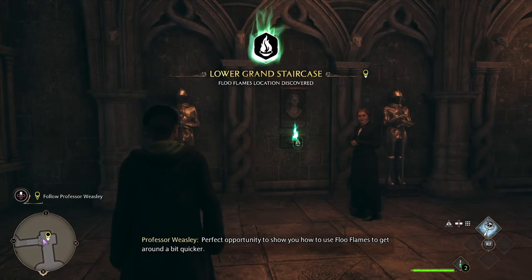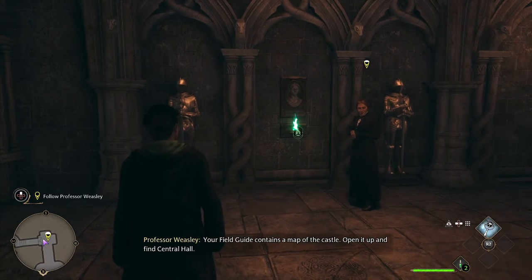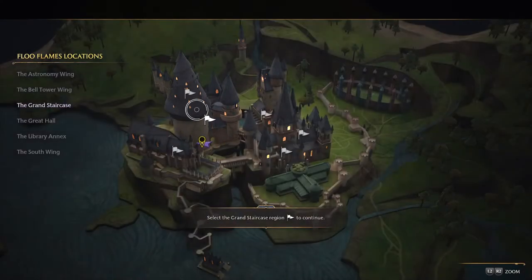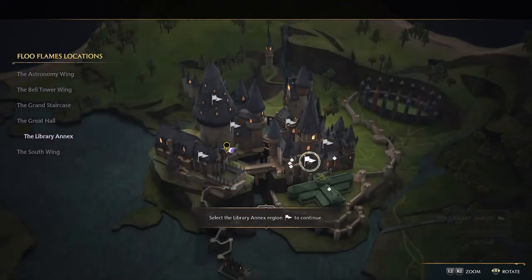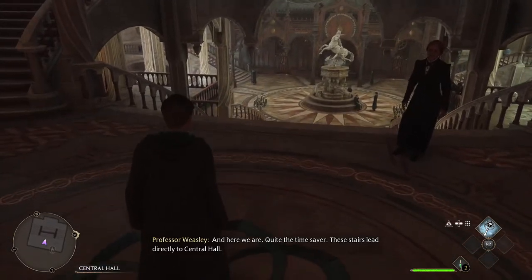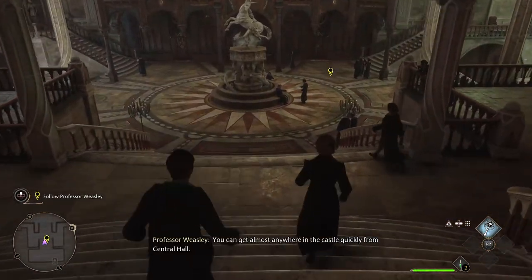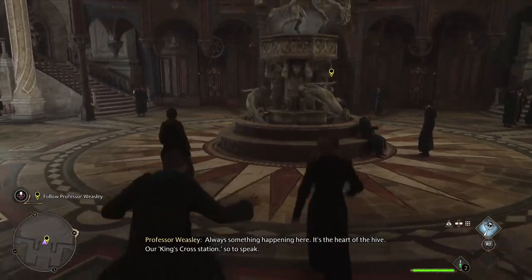Opportunity to show you how to use Floo flames to get around a bit quicker. Your field guide contains a map of the castle. Open it up and find Central Hall. And here we are, quite the time saver. These stairs lead directly to Central Hall. You can get almost anywhere in the castle quickly from Central Hall. Always something happening here. It's the heart of the hive, our King's Cross station, so to speak.